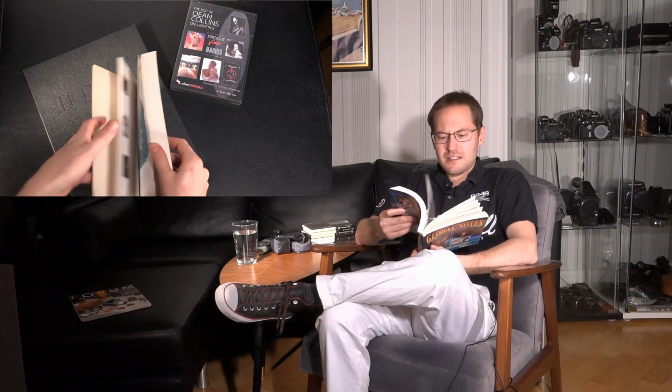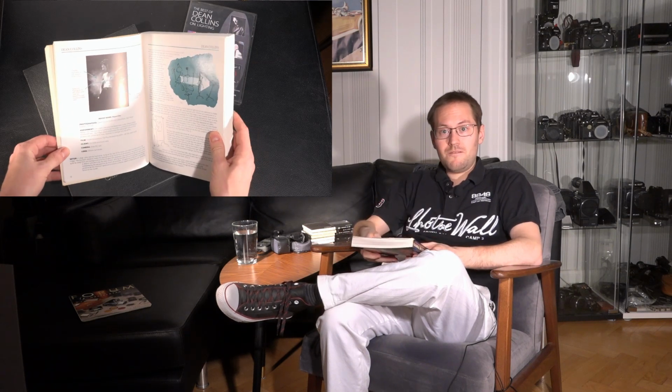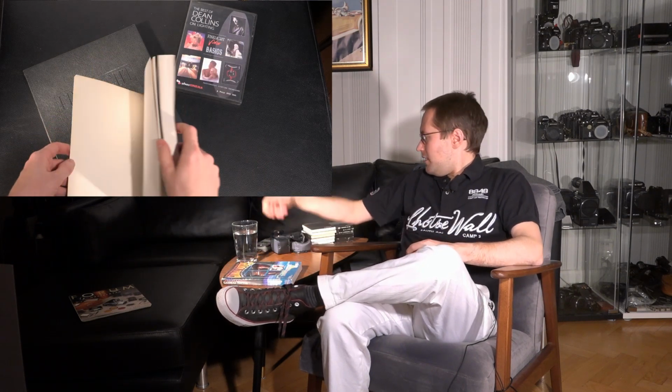This is Photographic Global Notes, Volumes 1 and 2, Dean Collins production. So this is a publication with a plethora of different well-renowned photographers, and it talks about different photographic ideas and how-tos, how to get those shots. And they all go about it in the same way as was, I would guess, popularized by Collins in his own publication Fine Light. And yeah, let's see here.